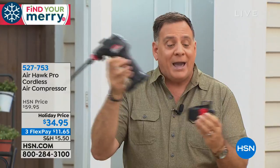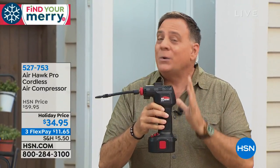It only has an 11-foot cord. We have a battery, so you can take the AirHawk camping, you can take it to the beach with you, take it on the boat with you. Anywhere you want to take the AirHawk with you, it's completely portable and has that rechargeable battery, which is what makes this so easy to do.